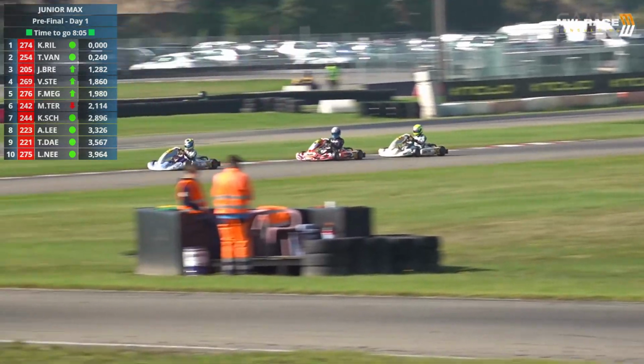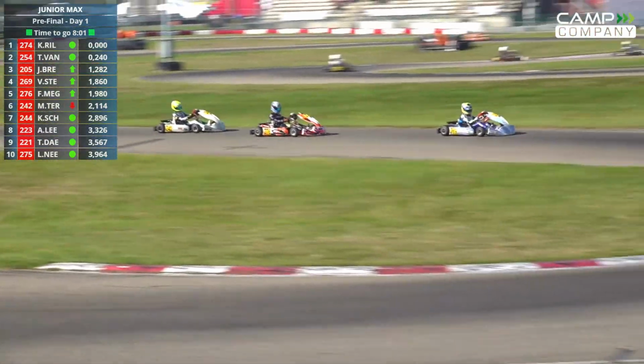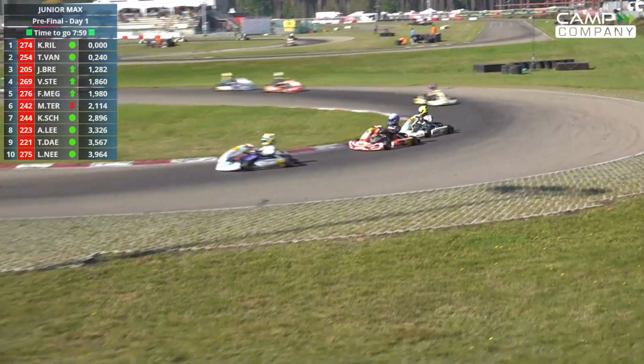Kasper Schumans is ahead of Austin Lee. Tees Dams and Luc Neeson round out the top 10 positions.